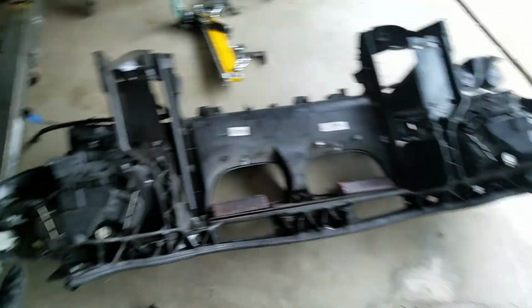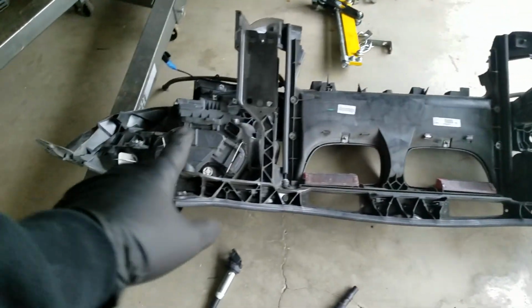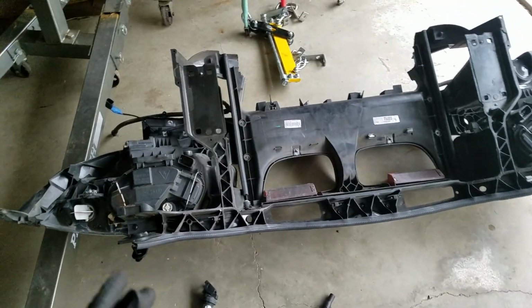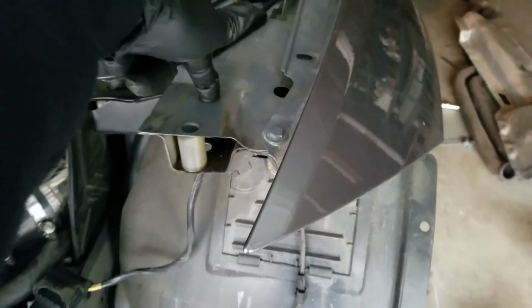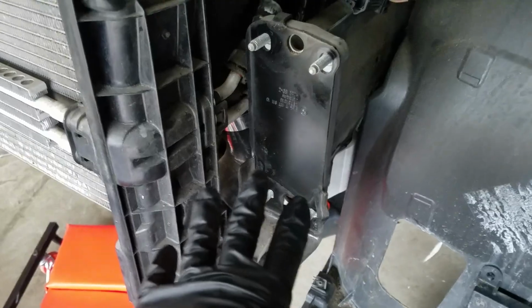So like I said, this guy's coming out. I've already got all this stuff laying around right here. Whole core support off. That was actually really easy. This is all falling over now. So this core support was only attached by about 12 different bolts. There's 2 on top right here. One goes through a headlight bracket. One just goes straight to the chassis. Same thing on the other side. And then you've got 4 bolts on both sides over here. And then it just comes right out.